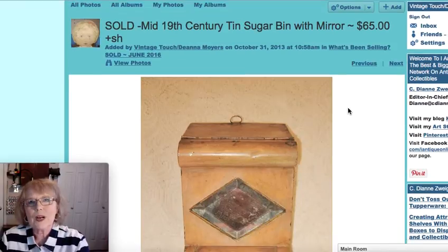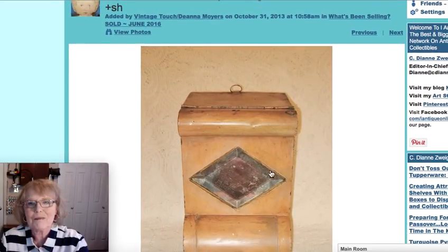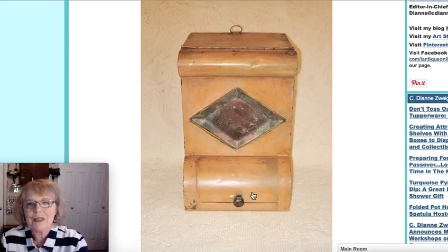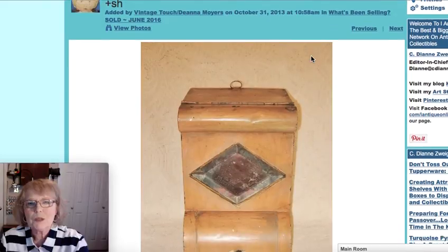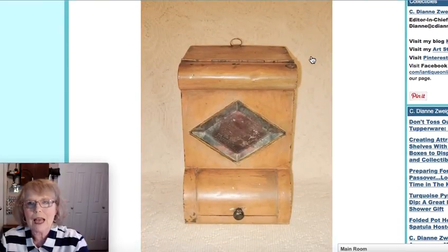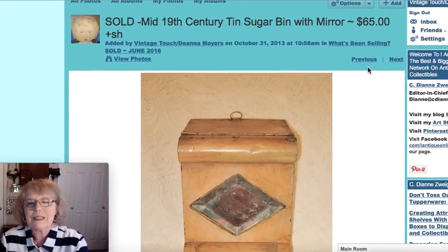The next piece was a mid-19th century tin sugar bin that had a nice embossed mirror on the front. The lift top lever and the top opened up here. It was a kind of a salmon color. This one was part of my sale. It had been reduced in price and was part of my reduced item video that I did a while back. And this one sold for $65.